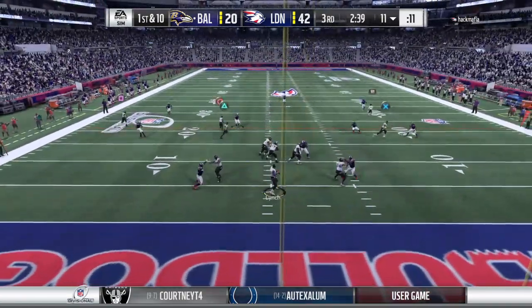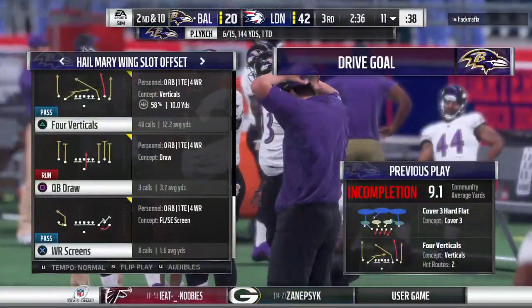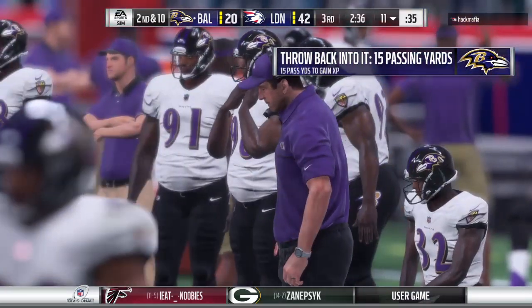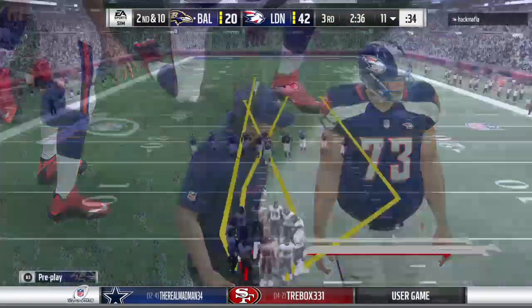On 1st and 10, it's Lynch. He's going to rifle one deep left side. And it pops free. The collision there jarred the ball loose and brings up 2nd down. And attempted a deep ball there. They didn't get it. But, boy, they're going to need a few of those to actually hit in order to get back into this game.